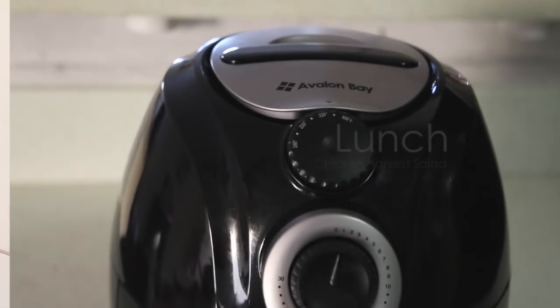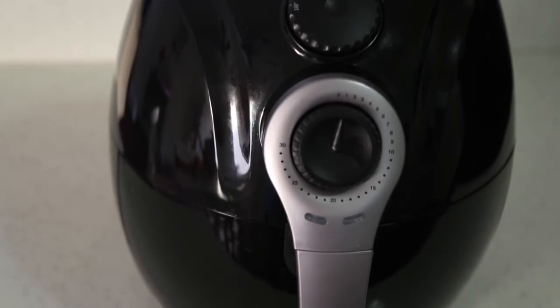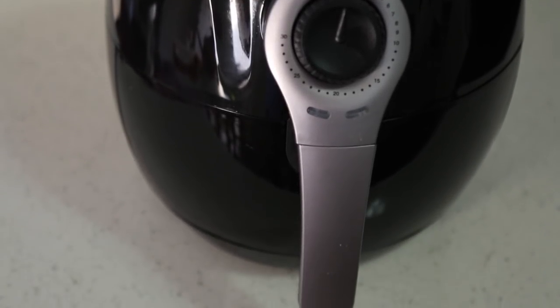For lunch, we are busting out the air fryer. This makes all your favorite fried foods oil-free, so it's a healthier version of those foods.